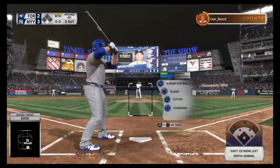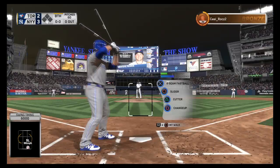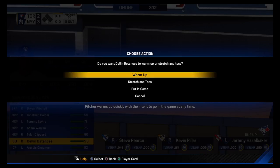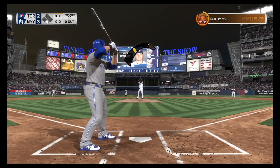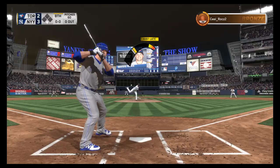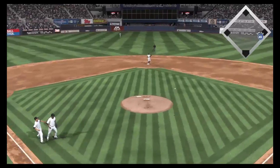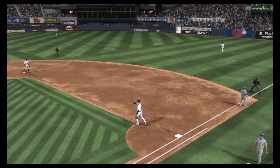Here's Steve Pearce now. He hit a sac fly earlier. For the Blue Jays, first baseman Steve Pearce. And some action out in the Yankee bullpen now as a right-hander starts to loosen up. Bounce down the third baseline. Throw on to first in time, so the leadoff man is set down to open up inning number 8.